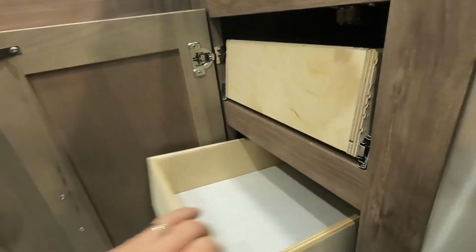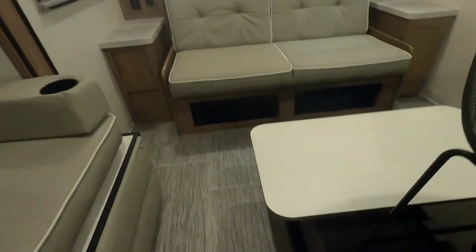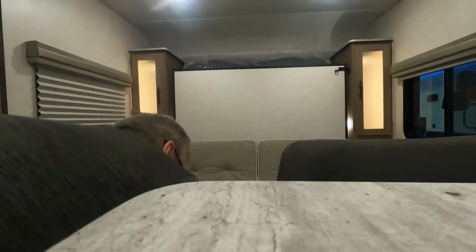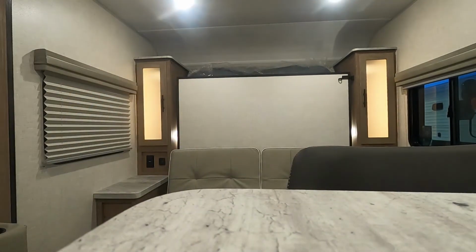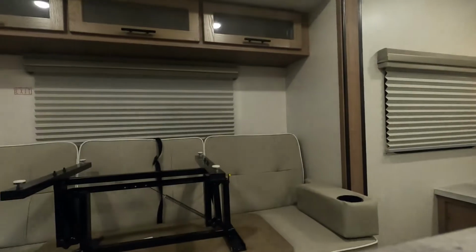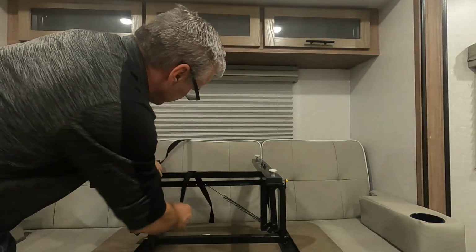Show you real quickly. Access panel underneath this side over here. Got your drawers and access panel to get to your water. To act like we're closing the unit up, first thing I like to do is flip this table up. Flip it upside down on the bed here. Strap that in nice and tight.